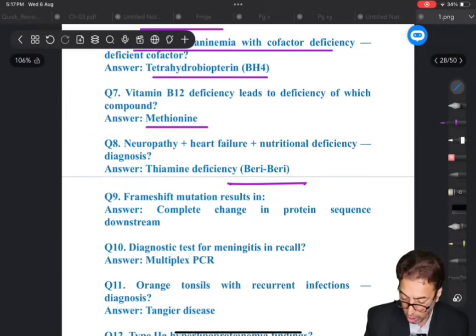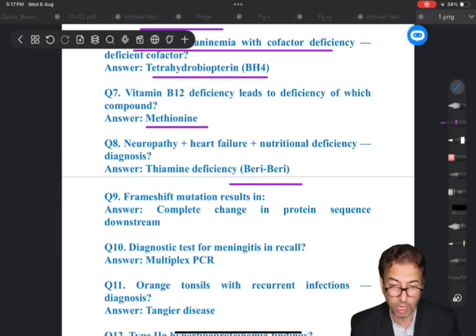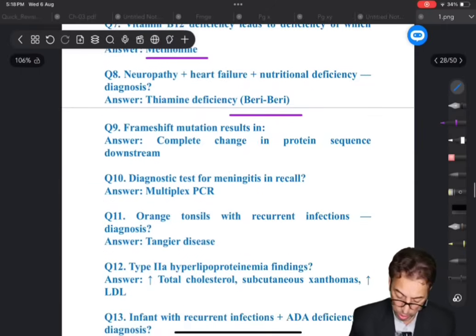Now, you know beriberi, how beriberi presents. Thiamine deficiency presents with heart failure, neuropathy, nutritional deficiency of thiamine. So beriberi, you have two types, wet type and dry type. I will not go into that.